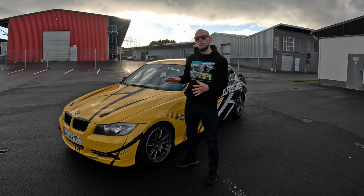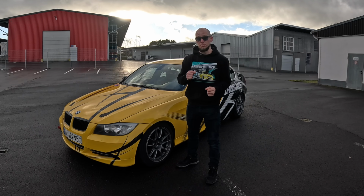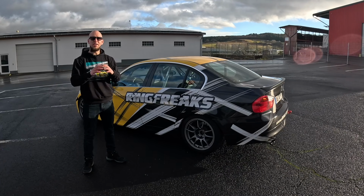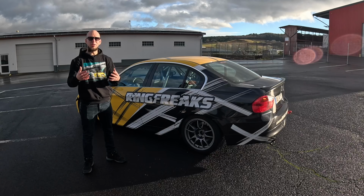And maybe for today's world it's a little bit underpowered car. It has only 218 horsepower, but with a low weight of 1,365 kilos, including full fuel tank, it's a pretty light track car. Let's start with the outside. So you can already notice that the car has a beautiful yellow and black wrap, which is a signature of Ringfreaks race cars, and you cannot mix them up on the track when you see them.